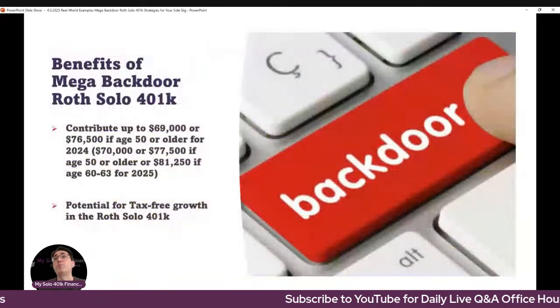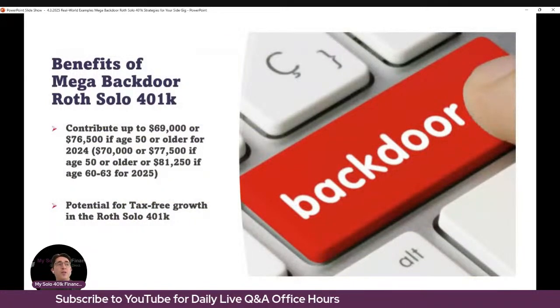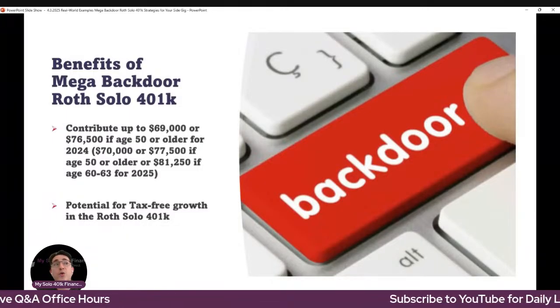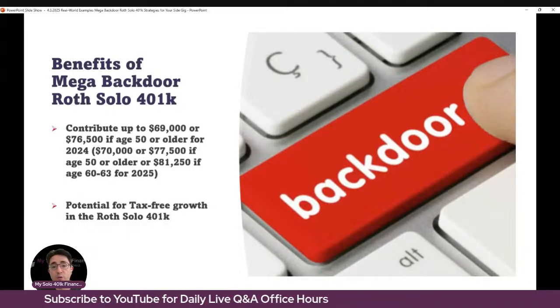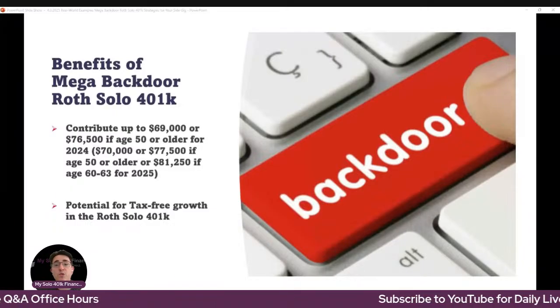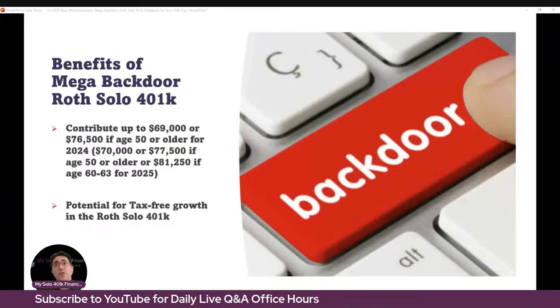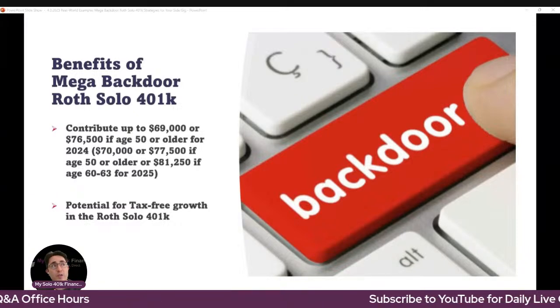Now, for those that are eligible and that sign up with us, one of the top reasons that they sign up with us is the ability to make mega backdoor Roth contributions. So like any Roth contributions, the advantage is that you got the potential for tax-free growth. So for example, you contribute money to the plan on an after-tax basis, but then the growth is potentially tax-free. So that ultimately when you withdraw the money, all those subsequent gains are tax-free.